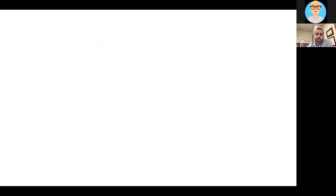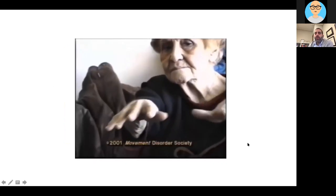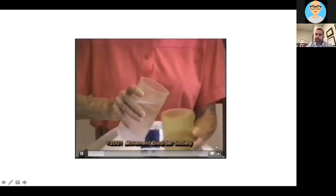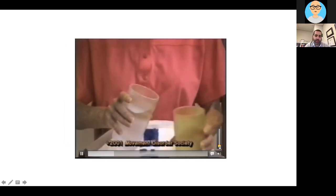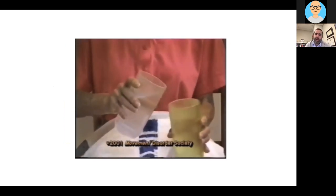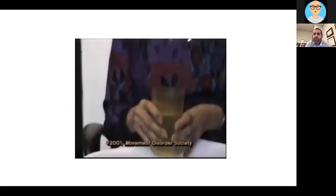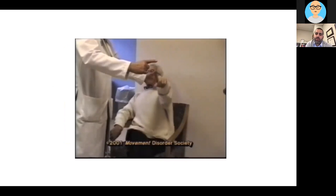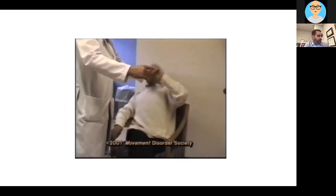So what is essential tremor? This is essential tremor. It's a movement disorder that affects about 3% of the population over the age of 40. Essentially, it's a condition that affects the upper extremities predominantly, usually the dominant arm, but can affect any arm or any extremity, actually. And it results in significant disability, as you can see. In its most severe forms, patients are really unable to cope. They cannot feed themselves, they cannot dress themselves, they cannot really do the basic activities of daily living.